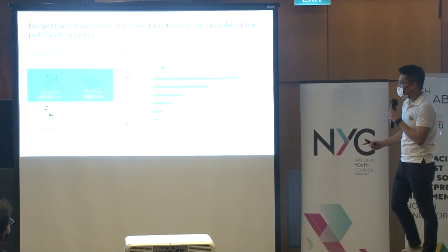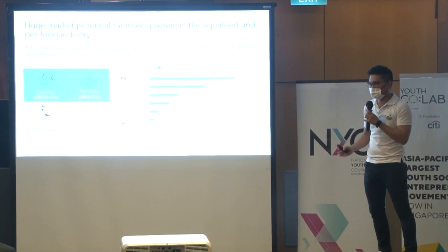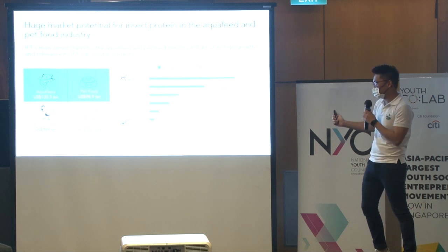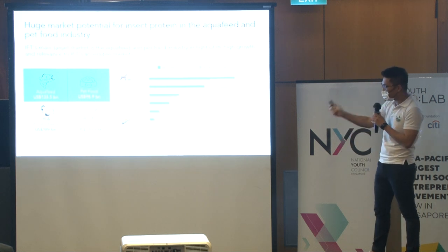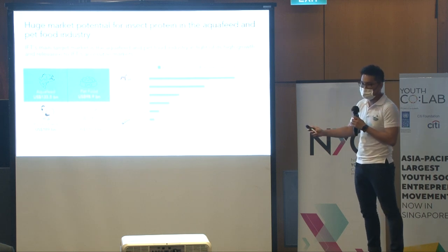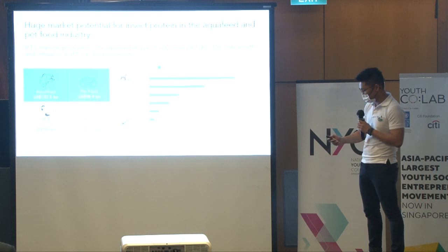And the market opportunity we are looking at is really huge, right? Of course, insects can be used for a lot of types of animal feed. We're talking about aqua feed, pet food, poultry, and swine. But for us, mainly we are specifically targeting the aqua feed industry and the pet food industry because of its relevance to Singapore, and of course, the growth potential of these markets.